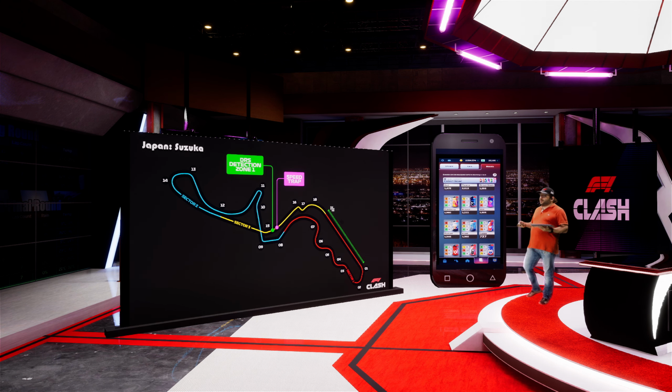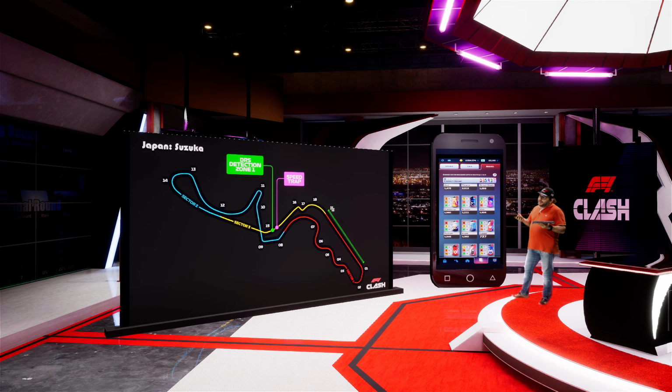Okay, let's go to Japan. By only looking at this track, we don't need to tell you much. It's a pure cornering track, and be careful in tracks like Suzuka, we cannot recharge our power unit easily.